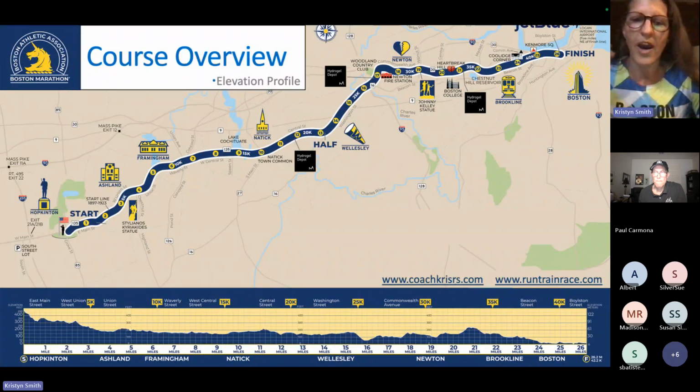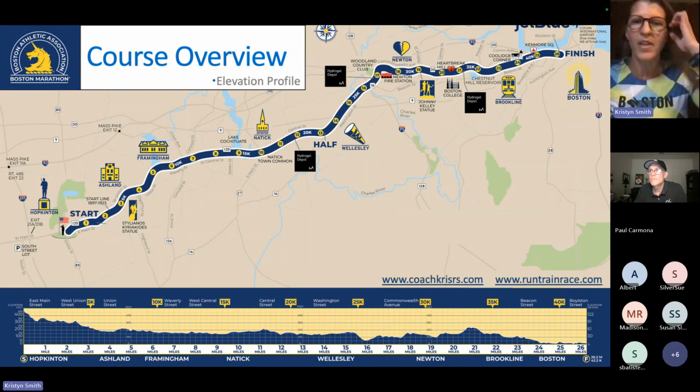If you're wondering why I chose the 5Ks, there's a couple of reasons. One is that this is not a course where you want to compare one mile to the next mile, because there are great variations in elevation, and we're going to go through that. One mile might have a 100-foot drop, and then the next mile will have a 100-foot climb, right? So trying to compare those one-to-one is not a great way of pacing or strategy.